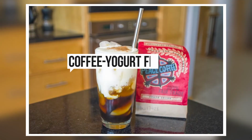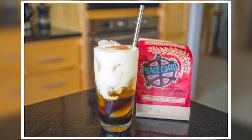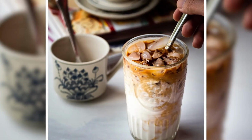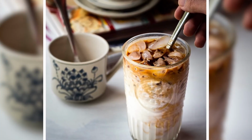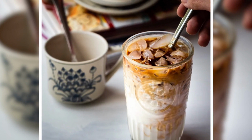Number 8. Coffee yogurt frap. I'm not sure if you've ever tried or even just heard of the combination of yogurt and coffee. But if you haven't, I want you to know that it is great. With the coffee ice cubes and yogurt in the blender, you'll have a heavenly beverage in the morning.